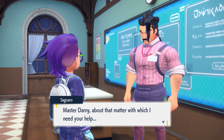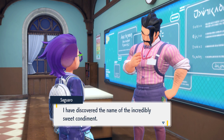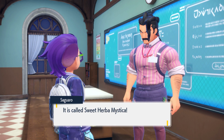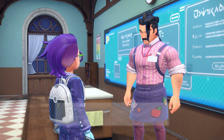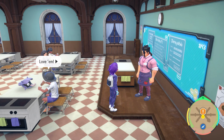Master Donnie, about the matter which I need your help. I have discovered the name of the incredibly sweet continent. It is called a sweet Herba Mystica. If you should find it during the course of your treasure hunt, I would be grateful if you could share some with me.